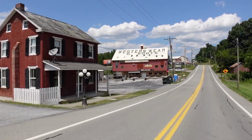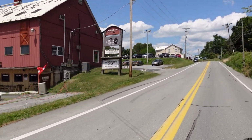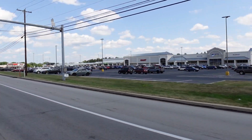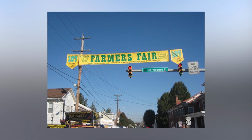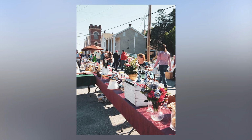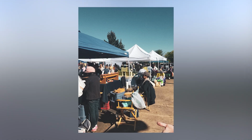Among so many things to do in Dillsburg, with the breweries and the mom and pop joints and the restaurants and the outdoor activities, one of Dillsburg's most popular events is the Farmers Fair celebration. Now, locals will know what I'm talking about. People come from all over to attend the Farmers Fair. It takes place over multiple days and is held annually during the 3rd weekend in October.